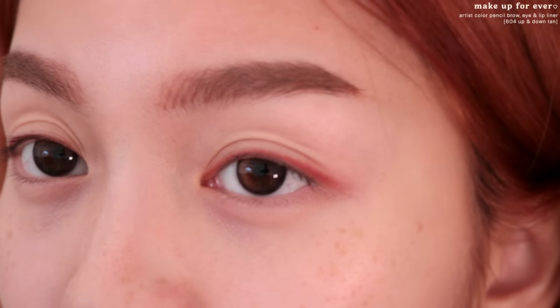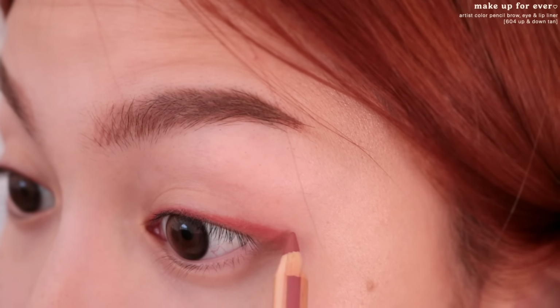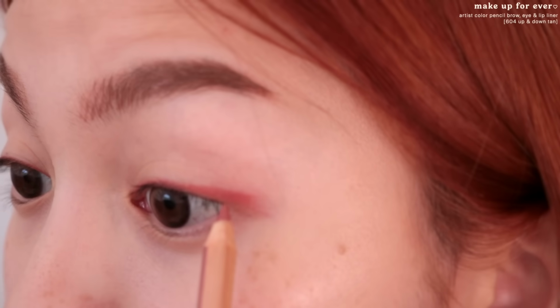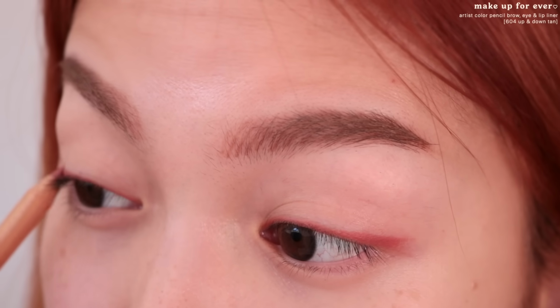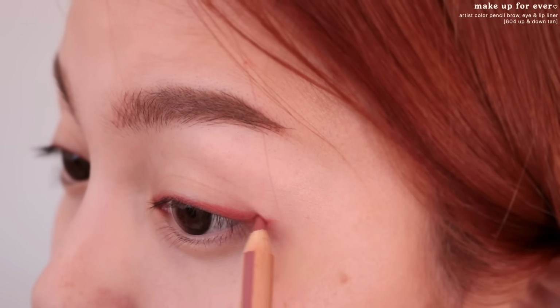Sometimes, you guys know, I really like using lip liners as eyeliners, but they're not always eye safe. And so I love that these come in so many colors that can be used on your lips and your eyes. Obviously though, if you are using one of these for your lips, you will have to sharpen it before you use it for your eyes again, just for sanitary purposes.